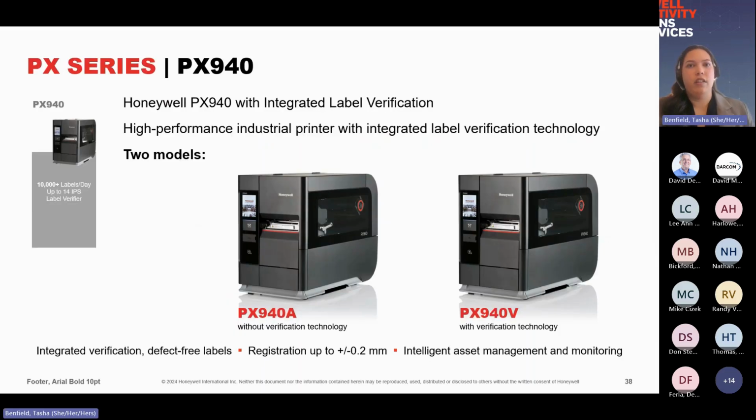If you are looking for the most robust printer in terms of no downtime, up to 10,000-plus labels per day, and you need to be printing over and over again, 24 hours a day, we have the PX series with our PX940. We do have two options. We have our standard PX940A, and we do have the PX940V. And the V is for a verification technology that is provided within this printer that is a differentiator in the market. These are high performance printers.